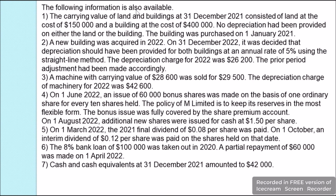Furthermore, the following information is also available. The carrying value of land and building at 31st December 2021 consists of land at the cost of $150,000 and a building at the cost of $400,000. No depreciation has been provided on either the land or the building. The building was purchased on 1st January 2021.